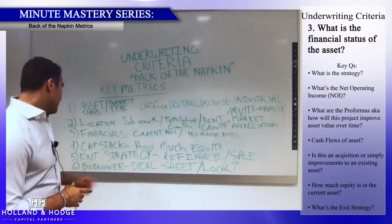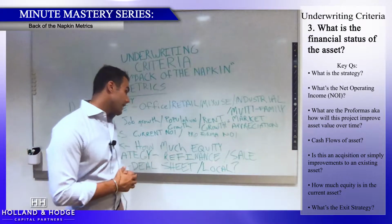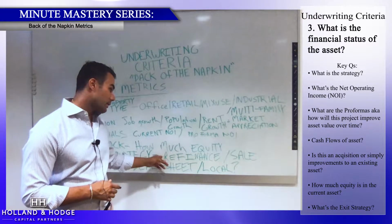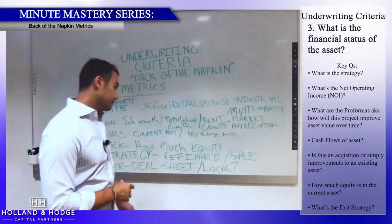So then lastly, we want to look at what the exit strategy is, right? What is the term or duration of this note, of this loan, and how are we going to get out? Is that going to come through a refinance? Are we going to get taken out by, let's say, conventional financing or a bank, or is it going to come from the sale of the building?